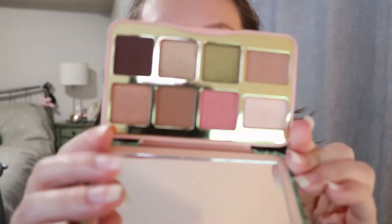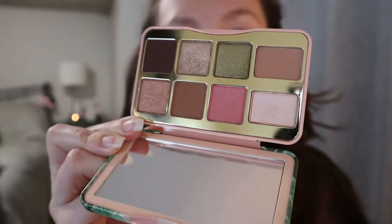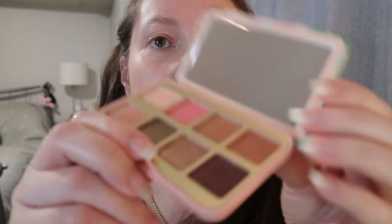So yes, this one. And my last one is this mini Too Faced Shake Your Pom Poms. This one I just put in because, look at this color story. This is just so good for every day and so easy to see what kind of looks you can put together. Plus the packaging is great for traveling. Yeah, I just really like this. It's so easy to use. And the mattes in here are really good.